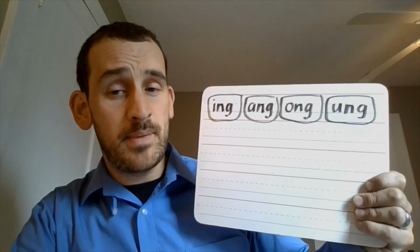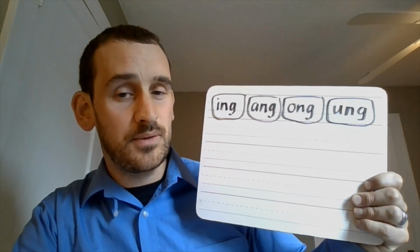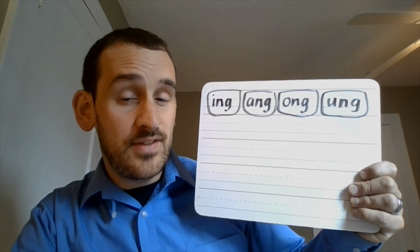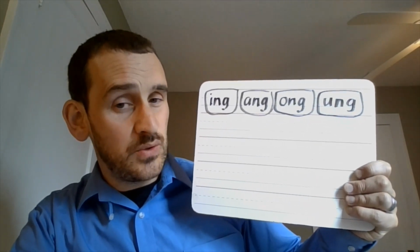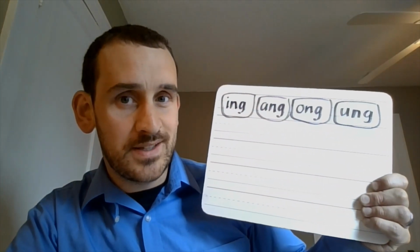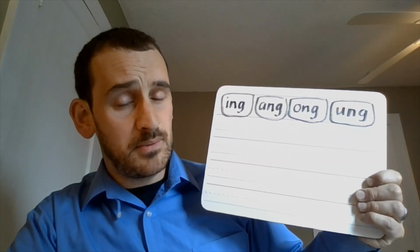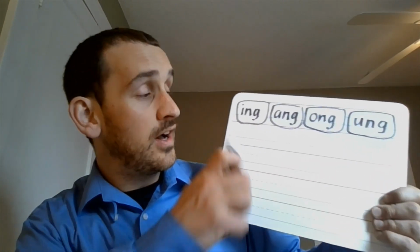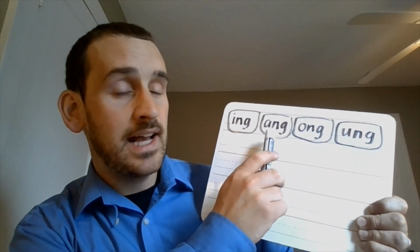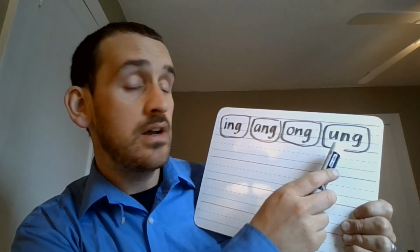So we talked a little bit about how there's the sound NG. It's a really important sound in this book. In fact, the whole book is built around the sound NG. That's why they chose to teach you using NG, NG, NG. Maybe I've given away a trade secret, but there you go. So what we're going to do is pick some of those words to put into this list. I've got ING, ing, ANG, ang, ONG, ong, and UNG, ung.